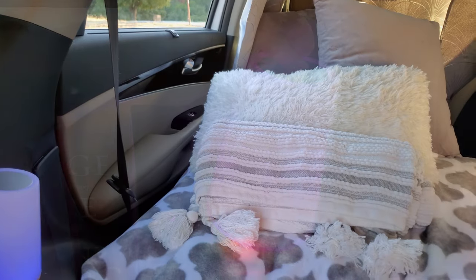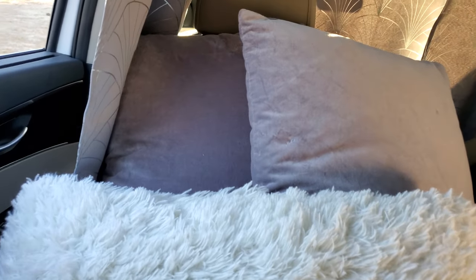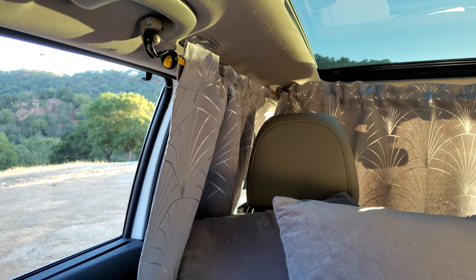So these two gray pillows are from World Market, and the white one is from TJ Maxx, and lastly the blanket is from Tuesday Morning.